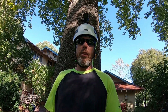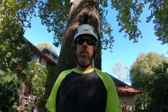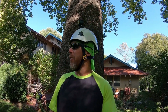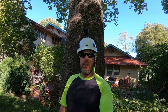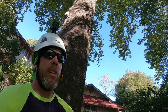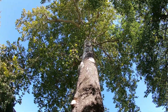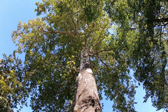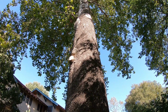Got a really gorgeous sycamore tree here, and I just wanted to show this to you guys so you could appreciate it as much as I do. Obviously, I don't know if you can tell, but by me standing here, it's pretty large, quite a grand tree. Really nice. Something I'd love to have at my house.